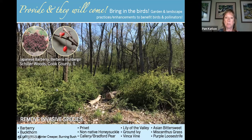This is from the spring bird count last spring. I was in the forest preserves doing the count. I came across a sea of barberry. So this just chokes out any native plants. They can't grow. So you want to get rid of that. Other ones you want to get rid of are buckthorn, euonymus, which includes winter creeper and burning bush, privet, non-native honeysuckle, Callery or Bradford pear, lily of the valley, ground ivy, vinca vine, Asian bittersweet, miscanthus grass, which is a huge category, purple loosestrife, and that's just to name a few.